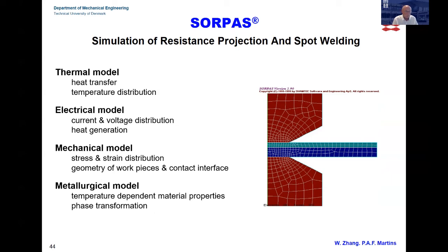Especially on the work on the mechanical model, we got great help from Professor Paulo Martins, and he is still participating in the ongoing development of our program SORPAS, called Simulation of Resistance Projection and Spot Welding, which is developed by my former postdoc, Wenjie Chang.